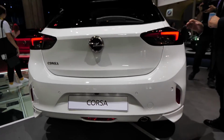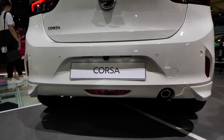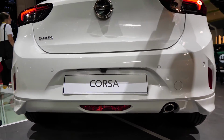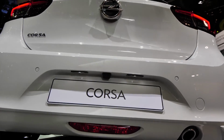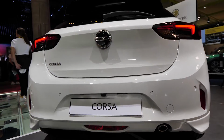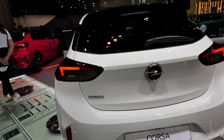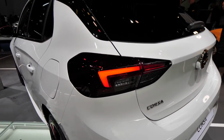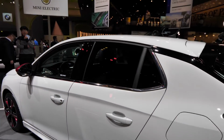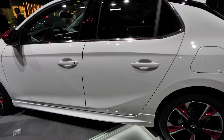Corsa, the designer was doing a great job. I see the designer here. Also, we have the back camera, LED lights on the number plate. Here is the fog light down there in the middle, and the exhaust pipe, and the bumper in the back look beautiful. The lines in the back look also nice on the side as well. Yeah, it's looking great.